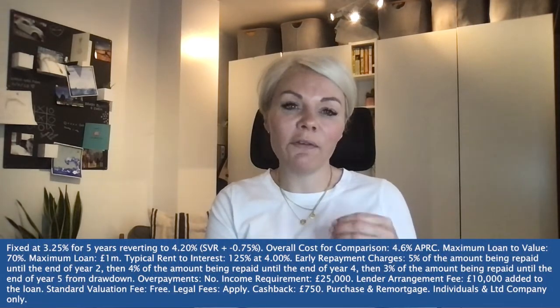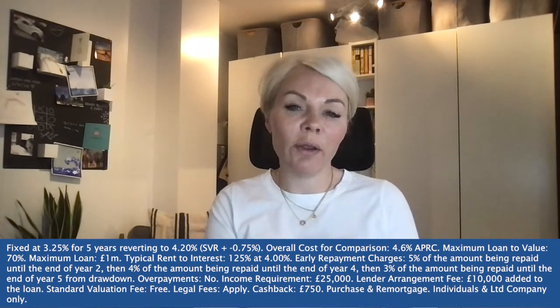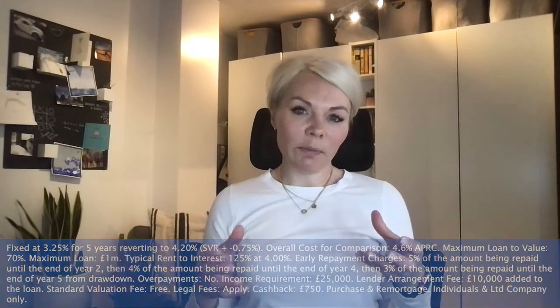Now these products are fixed for 5 years at 3.25%, and they have a fixed arrangement fee of £10,000, which sounds incredibly expensive, I know, unless you are looking to borrow a larger loan. So when you factor into the mix that Paragon are able to lend on multi-units of up to 20 units, HMOs of up to 20 bedrooms, and therefore they would potentially be able to access those larger properties which come with a higher value. They're actually allowing loans of up to £2 million, incidentally, and can go even higher than this by referral on an individual property.